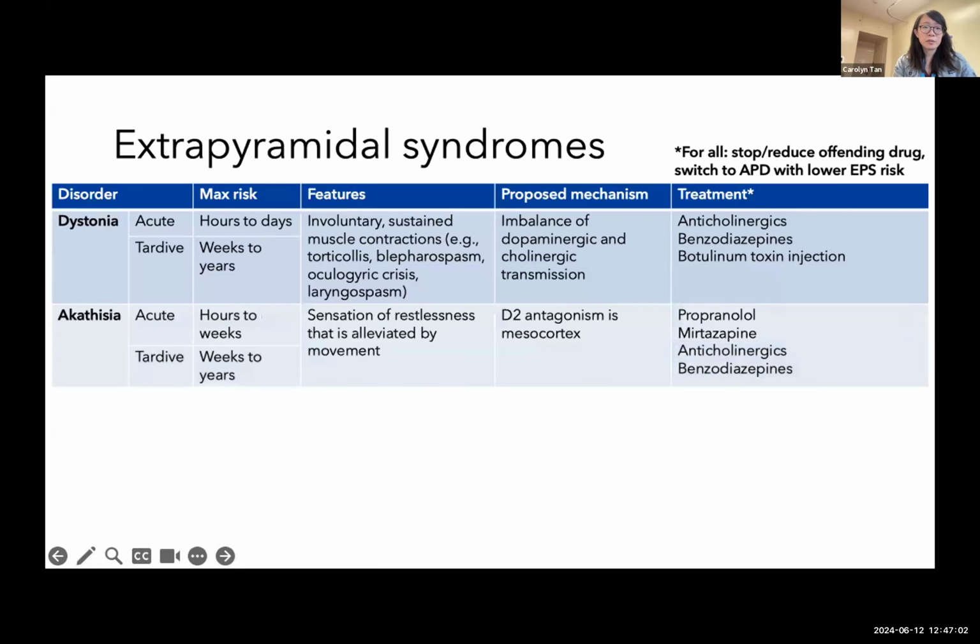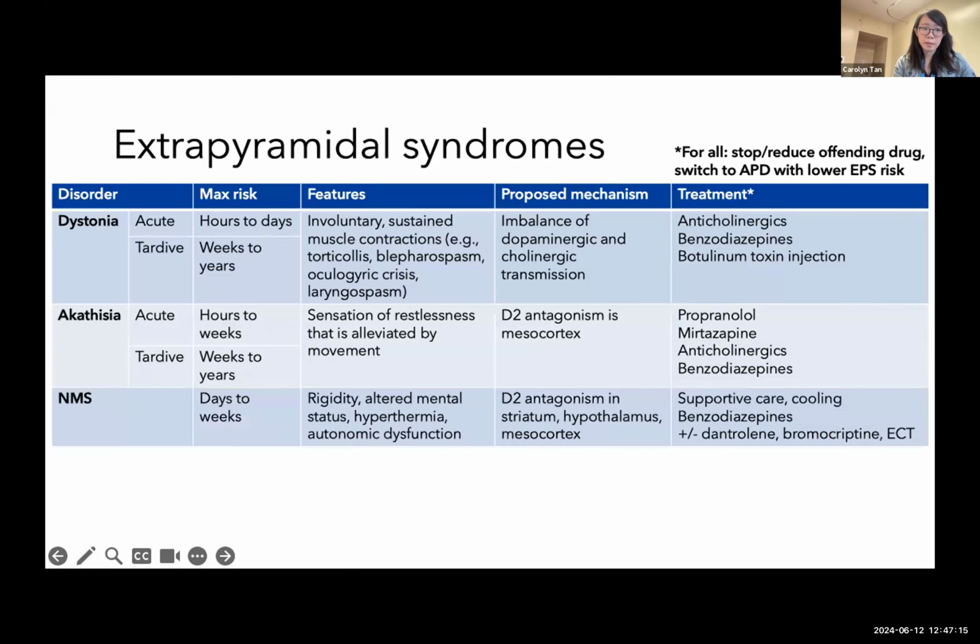Akathisia also has an acute and tardive form with a similar timeline and is thought to be secondary to D2 antagonism in the mesocortex. It's usually treated with propranolol, but mirtazapine, anticholinergics, and benzos can also be used.